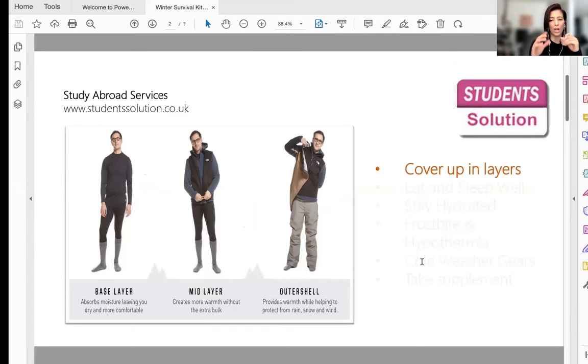Covering up in layers is very important because sometimes, in countries where it's not too cold, we can just wear our socks, jeans or bottoms and tops, and a jacket, and that's it. But in Canada, maybe you'll be standing outside waiting for the bus or walking home, so make sure you cover up in layers.